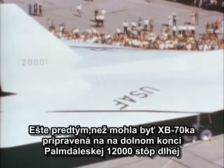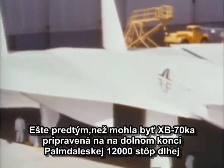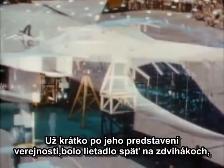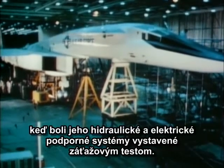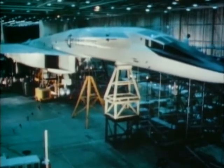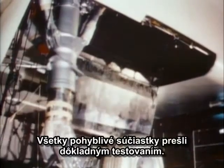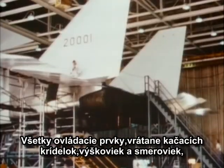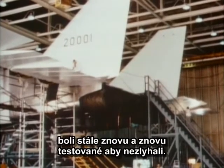Before the XB-70 was poised at the downwind end of Palmdale's 12,000-foot runway for its first flight, numerous ground tests would have to be performed. Shortly after its debut to the public, the aircraft was again up on jacks, while its electrical and hydraulic support systems were thoroughly tested. All moving surfaces were subjected to vigorous testing. All flight controls, including the forward canards, the elevons, and rudders, were fail-tested and tested again.